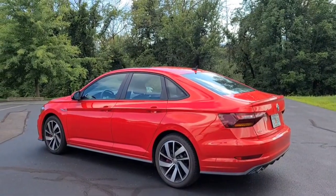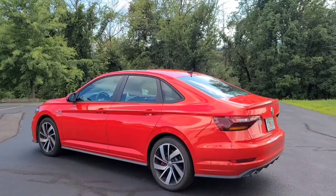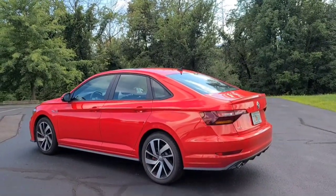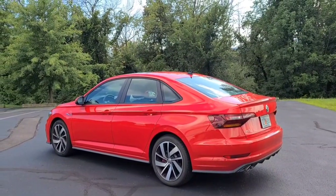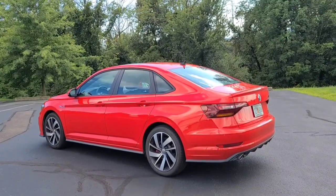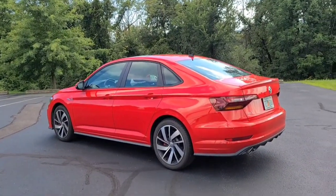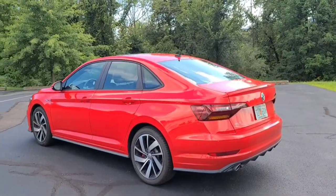At my job, when we fill the cars up, we don't have 87 and 93 and different grades of fuel. We just have 87, so every car there gets 87. I'm pretty sure if this car had 93, it would really wake it up. Although when I put it in sport mode, it seems to be a lot better, and you'll see that later in the driving portion of this video.